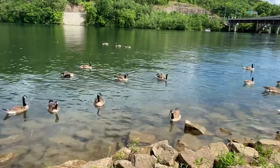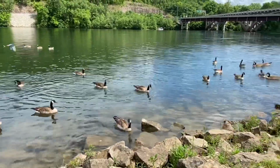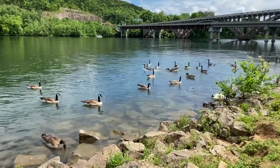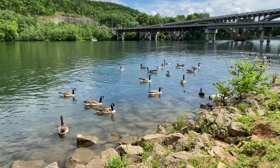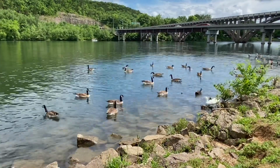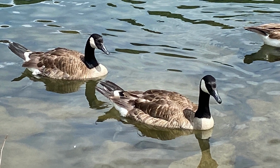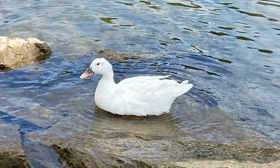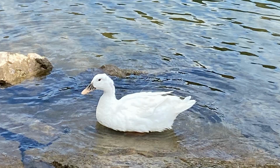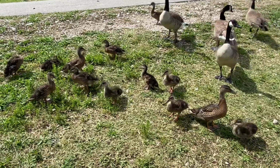Down here on Lake Taneycomo, just watching the geese and the ducks for a little bit, mostly ducks. A few pigeons down here too. Anyway, it's rained off and on today, but it's turning out to really be beautiful. Yeah, they don't want to miss out on food.